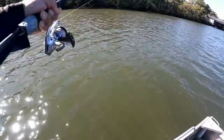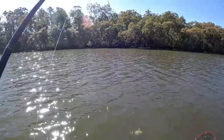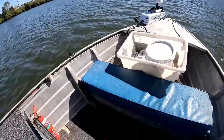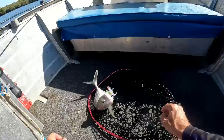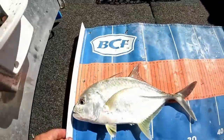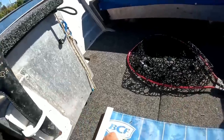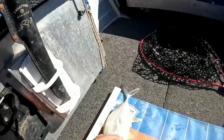Go again. I just got whacked right near the boat. I think it's another little Trev. Yeah, there it is. Yeah, Trev. Got him. Maybe slightly bigger. That one whacked it. Could even be the same one. A bit smaller, that one. Come here, buddy. Slippery little sucker. Give everyone a kiss. Mwah! Love you, YouTube. Let's go.